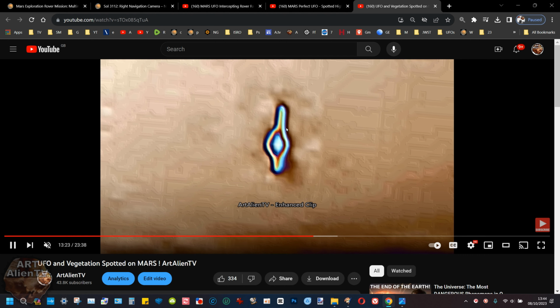But this is upright, but it's the same object because the wing configuration is identical, right? Now, these are enhanced clips here just to show you. Now, look at the wing configuration. It's shorter on this side and longer on this side, right? This one is shorter on this side and longer on this side. This just ran the other way. So it's going the opposite direction, right? Just going to play this through a bit more.